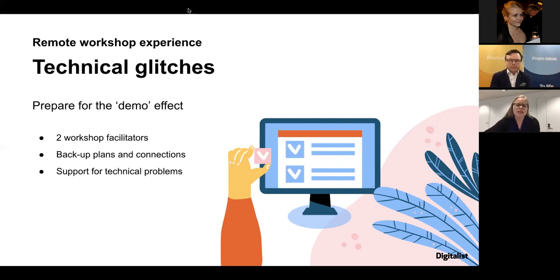But also when we have a remote workshop, it might sound like suddenly we need only one, but that's not true. It's good to have two workshop facilitators, so you have one who can take care of the people while the other one is talking. For example, support in technical issues. If there are 9 participants in the workshop, but one is left outside, someone has to make sure she can enter and support that person while the other one is making sure everyone else is in and has everything they need.